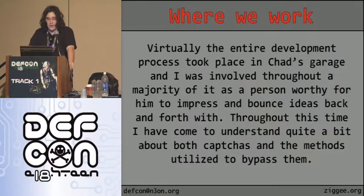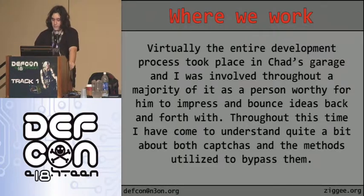Virtually the entire development process took place in Chad's garage, and I was involved throughout a majority of it as a person worthy of him to impress and bounce ideas back and forth with. Throughout this time, I've come to understand quite a bit about both CAPTCHAs and the methods utilized to bypass them.